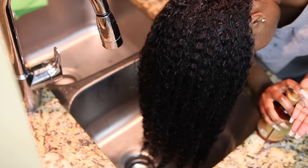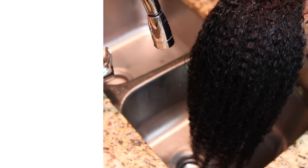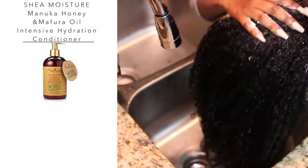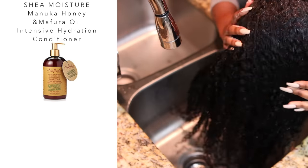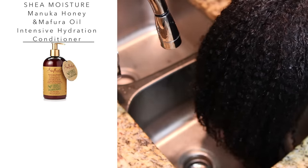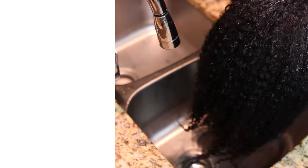So of course I'm going to be co-washing, because I co-wash every single week when I wear my hair curly. And today I'm going to be co-washing with the Shea Moisture Manuka Honey and Mafura Oil Intensive Hydration Conditioner. But I just focus this on my roots, and I also drag it down to my ends a little bit.